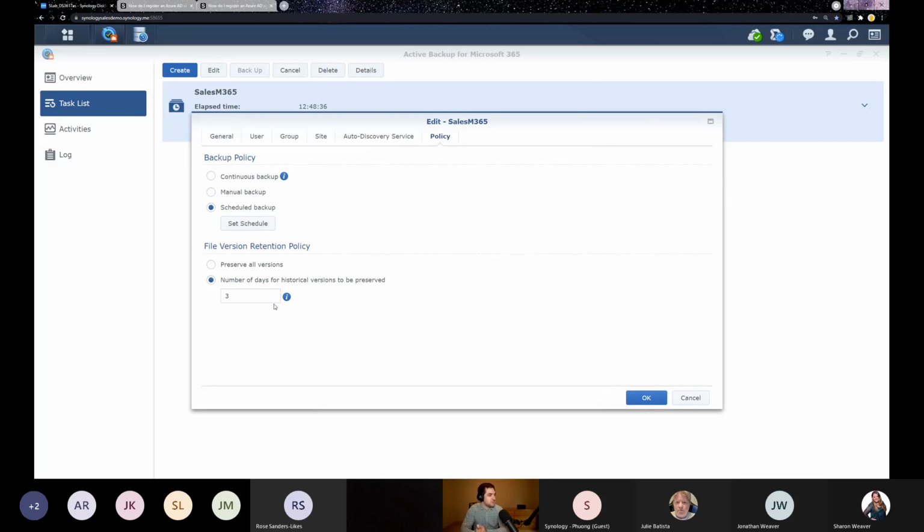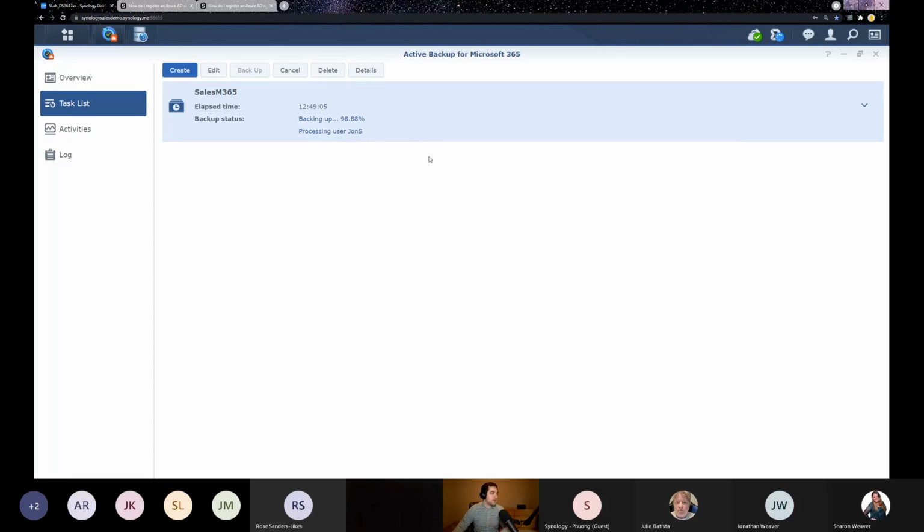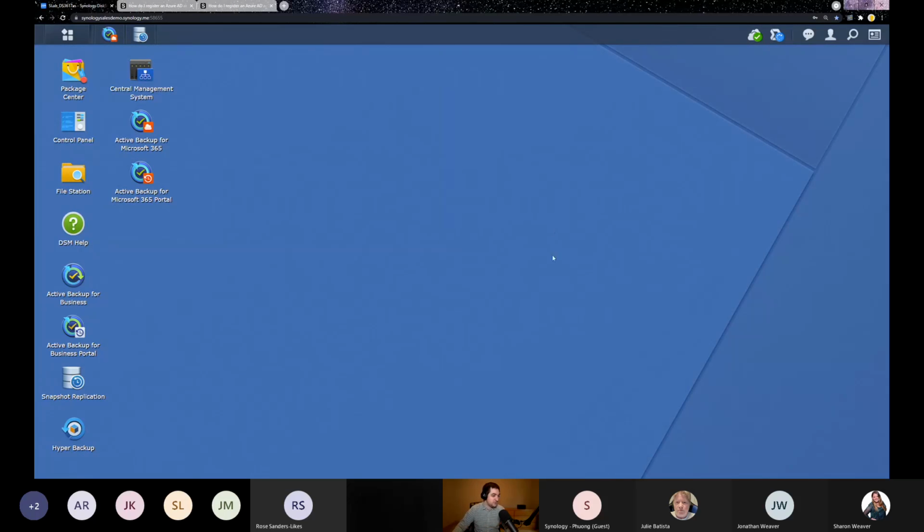And the last thing I want to talk about here is the retention policy. So you can either preserve all of your versions, or you can keep a specific number of days to keep those historical versions. So for instance, if you were, once again, legally required to keep everything for an entire year, and you needed to be able to have specific days within that year, this is how you would do that. So yeah, that is pretty much it. Once again, we've got our backup task. We've got all of this information from M365 that is actually being pulled to the Synology device. And that is how you get all that information to that local device.